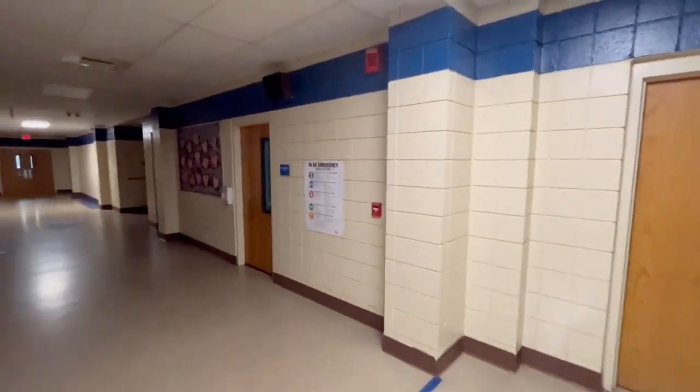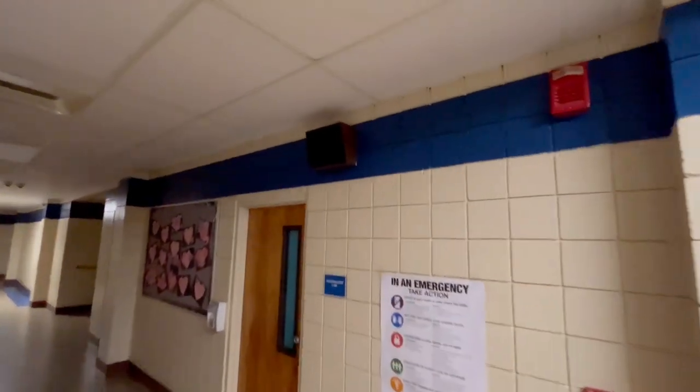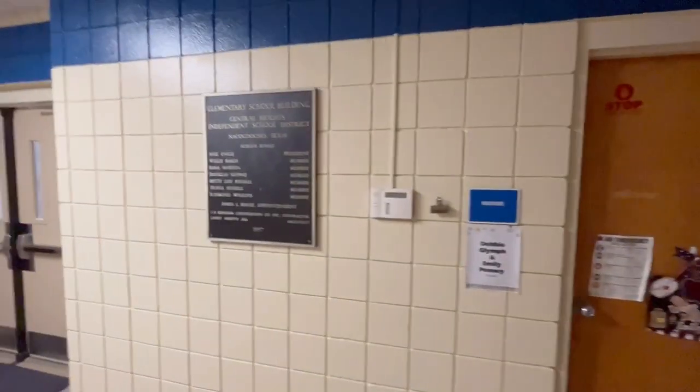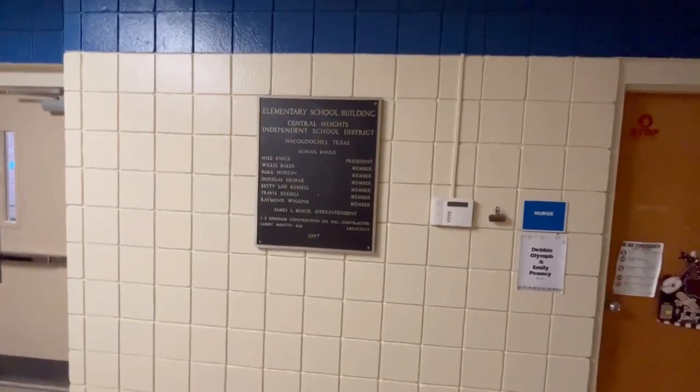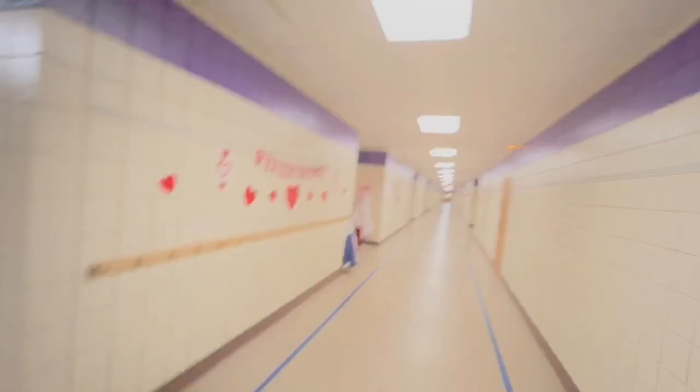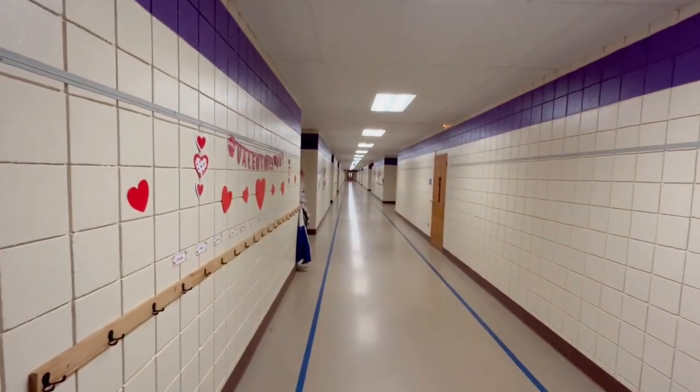One thing I noticed whenever I was walking down the second and third grade hallway is the exterior speaker for the intercom system. We have a nurse's office. From looking at this sign, it shows that this portion of the school was built in 1987. The counseling office we passed. And there goes the automatic lights in the purple hallway, and we'll walk down there in just a moment.